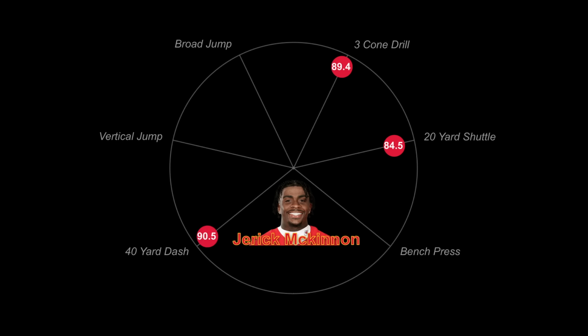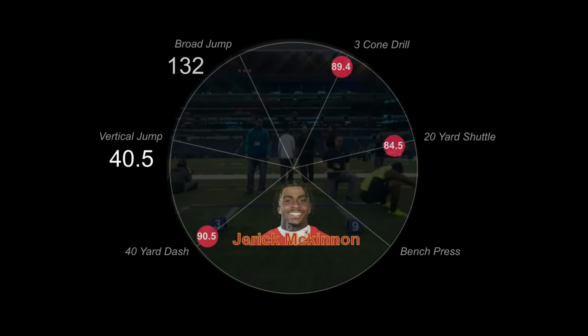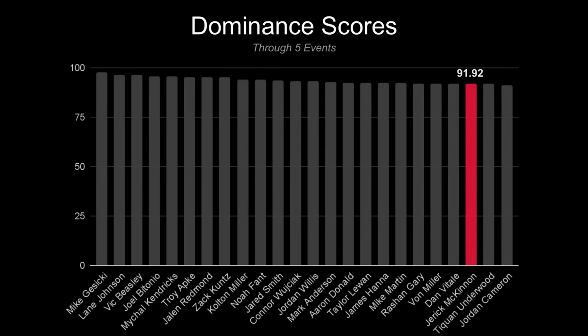And while McKinnon performed well in these 3 events, the last 3 are where he really separated himself from the pack, starting with a vertical leap of 40.5 inches and a broad jump of 132 inches, which placed him in the 96th and 98th percentiles respectively. Going into the final event, McKinnon's dominant score was sitting at a 91.92. Through those 5 events, his dominant score ranked only 23rd.